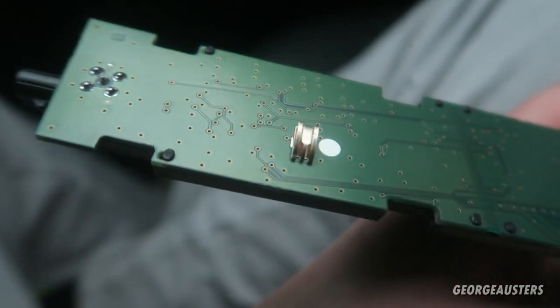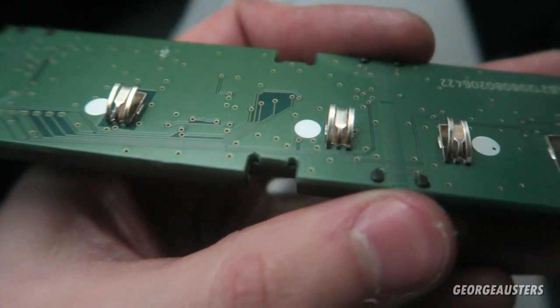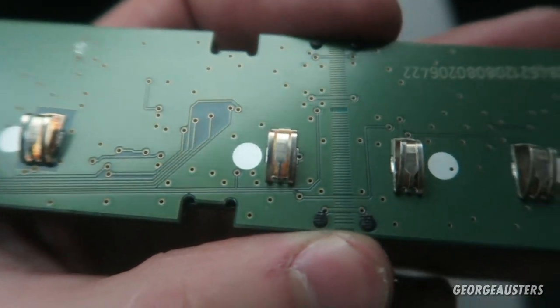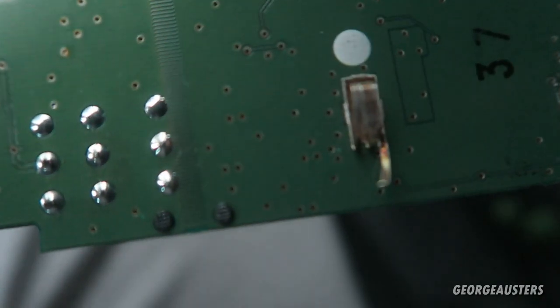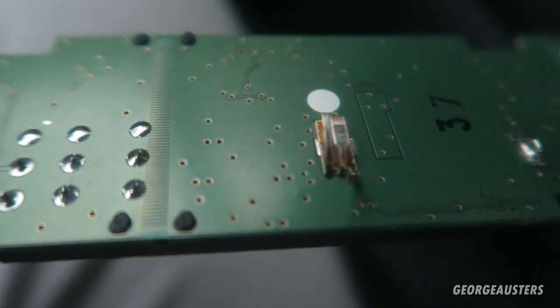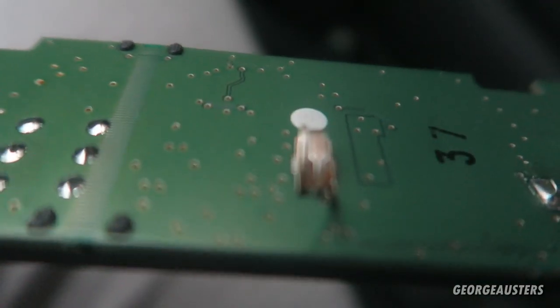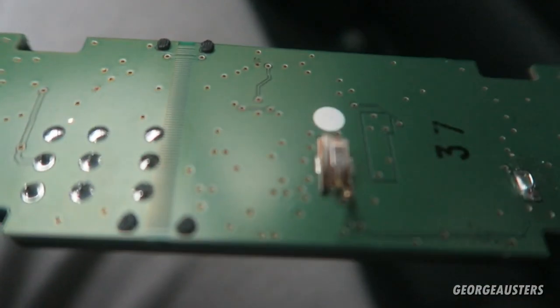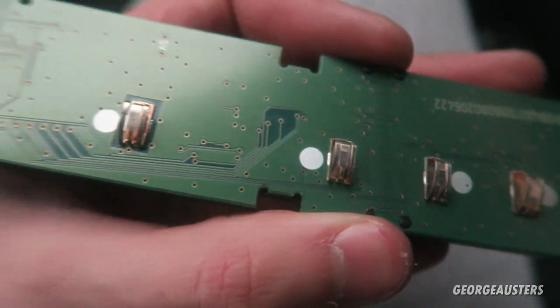Now, just having a look at the connector pins where it connects with the windscreen itself. A couple of them do look a little bit dirty, and this one, the pin is completely bent back. I'm guessing it's more than likely that just happened while I was removing it. Obviously, it could also have always been like that, but I very much highly doubt it.